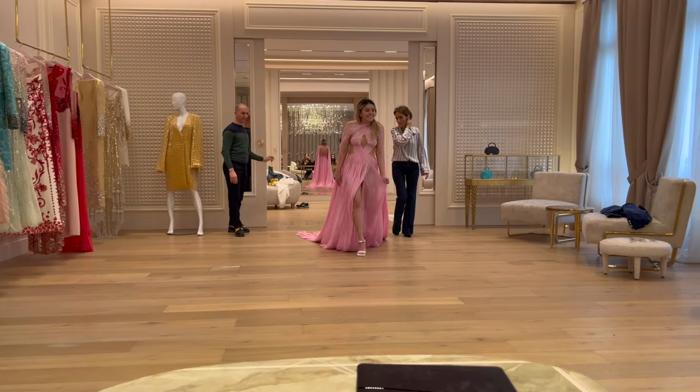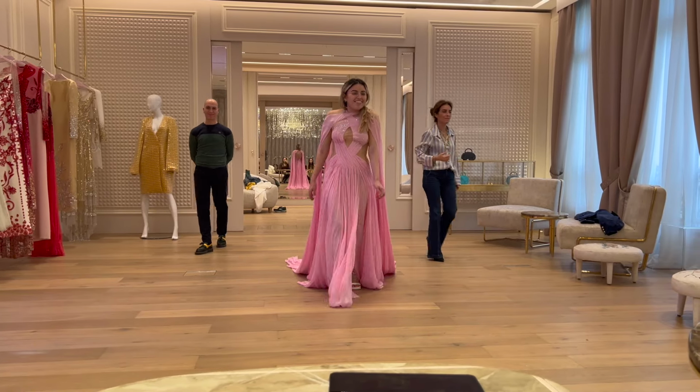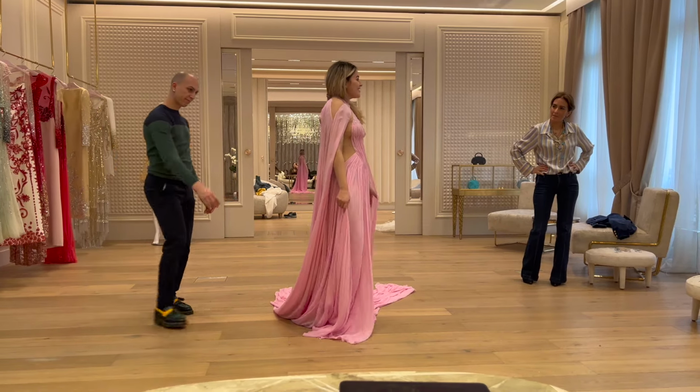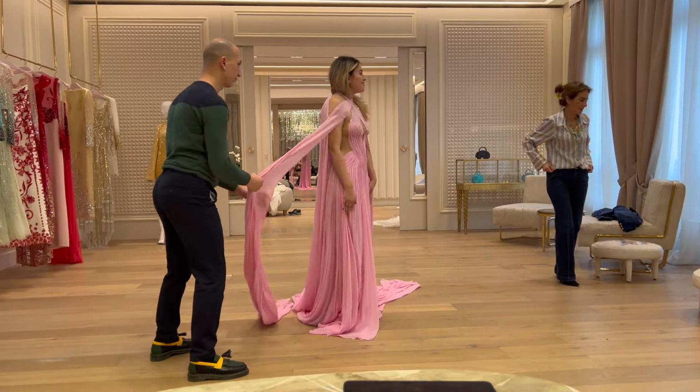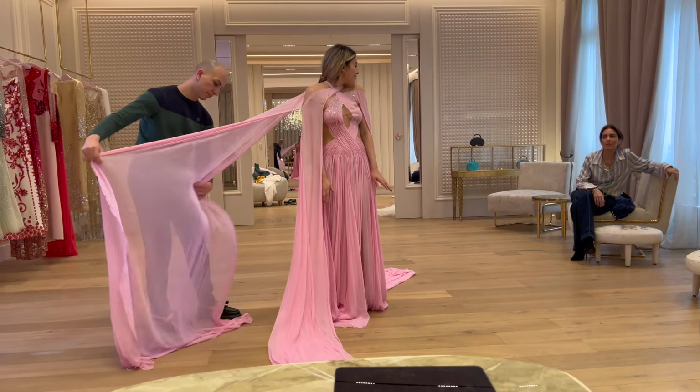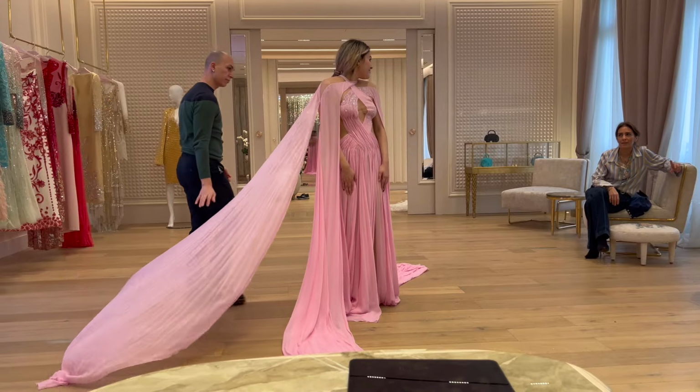And then here's my sister Taylor in one of the stunning, gorgeous, amazing haute couture gowns. This obviously is not the wedding dress that she picked, but it is one that she tried on. I just wanted to show you guys. It was such a cool experience. She literally looked like a princess in every dress.